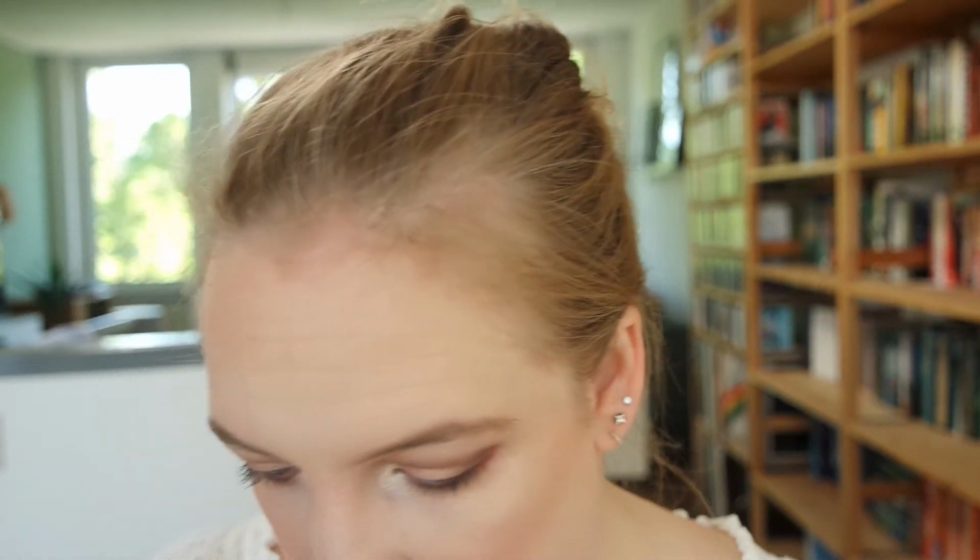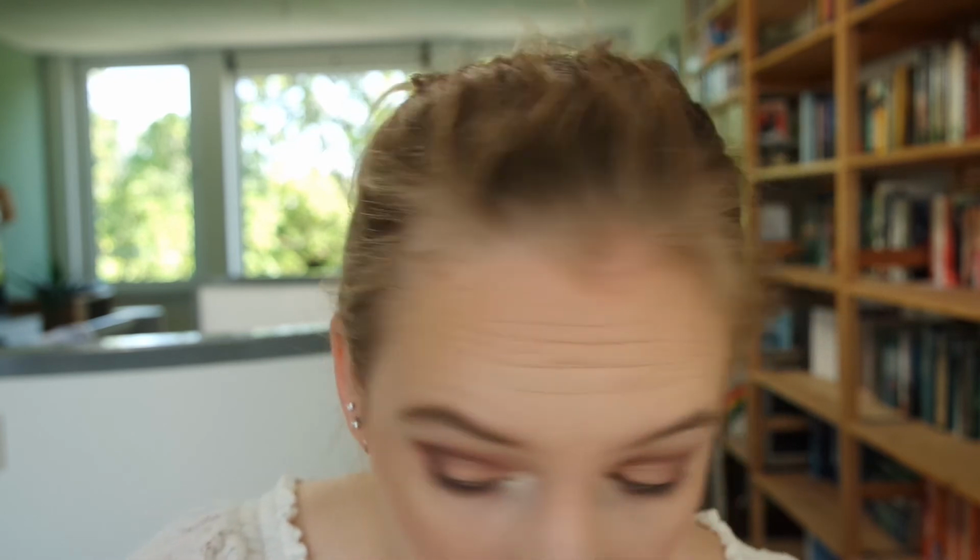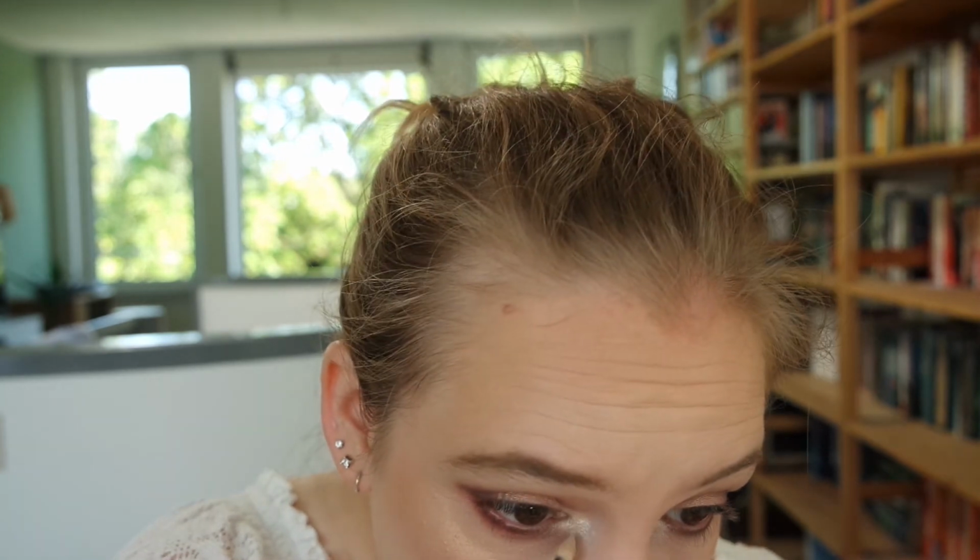So I like that. And then I think I want to use a little bit of shale. And shale is a very nice lilac-y shade with a bit of shimmer, just to connect that inner corner highlight to that lower lash line. Because I think that's a little... Do I need something else? I think I need a bit of liner.